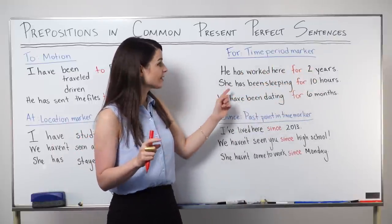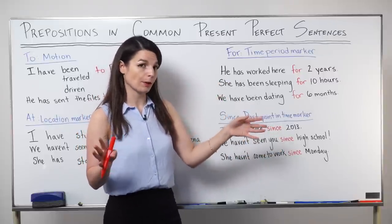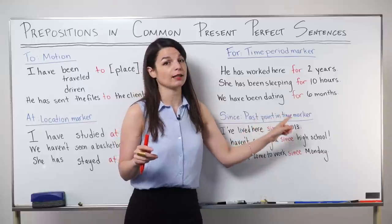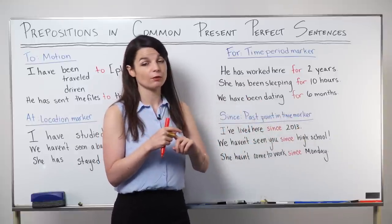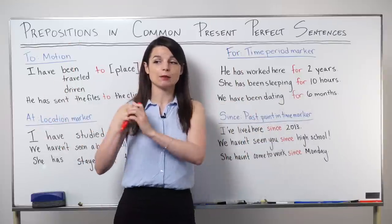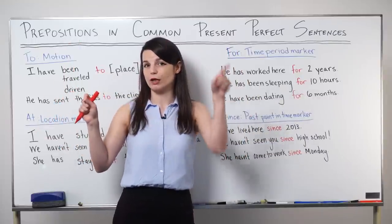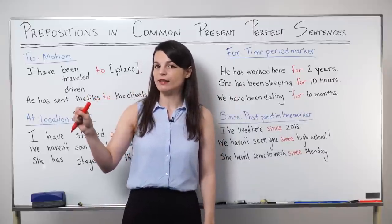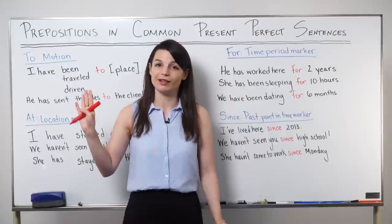So let's compare this to since. We use since as a preposition to mark a past point in time. So this is a key difference with for. For marks a period of time. Since marks a past point only. So we're not marking a duration, we're not marking a length of time. Since tells us when something started or maybe the last time something happened, depending on the sentence.